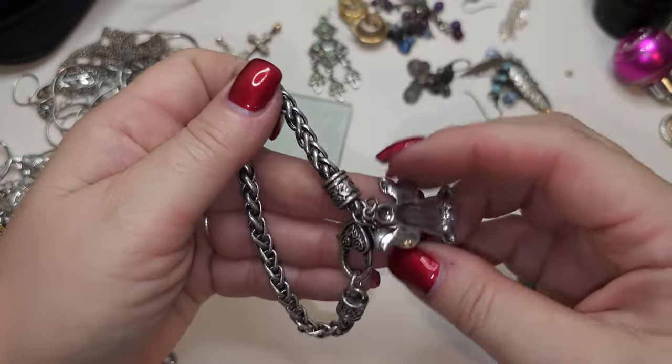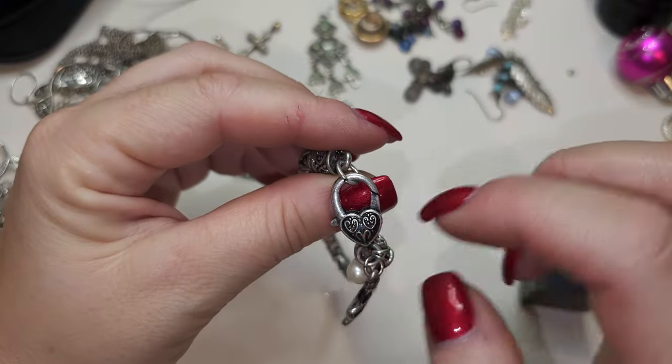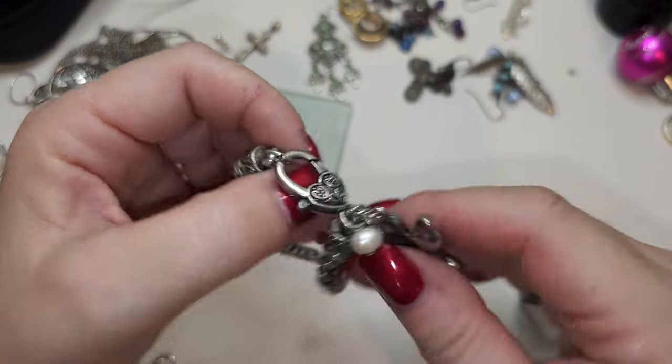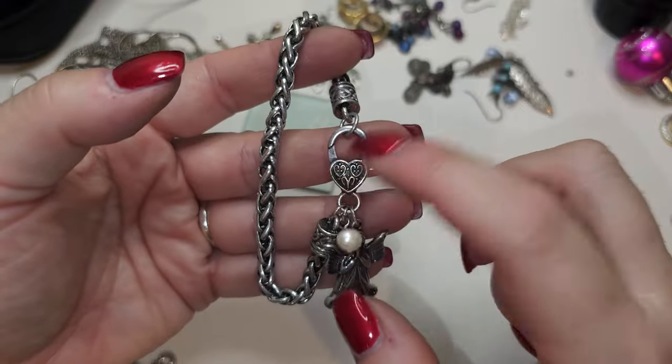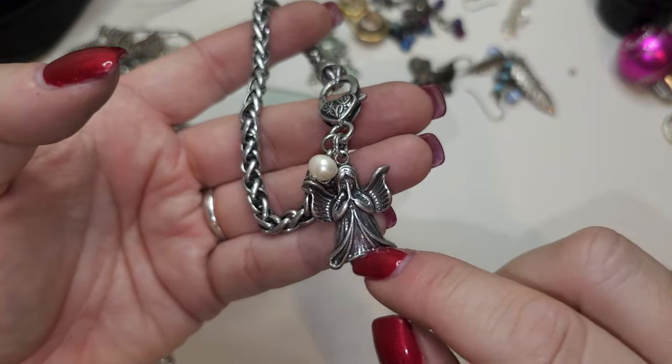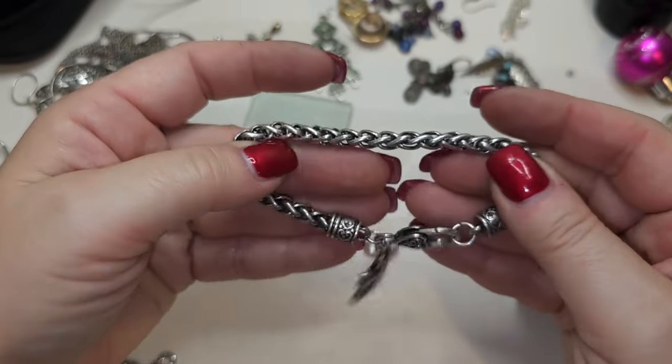Right here we have another silver tone item. This is a bracelet. The bracelet has a very pretty closure, a lobster claw with a heart. This is not a Brighton. It's just a closure that has a heart. It has a praying angel and a real pearl, silver tone.